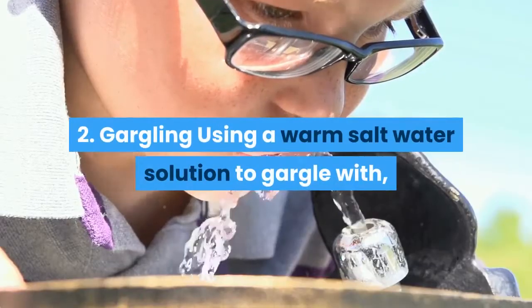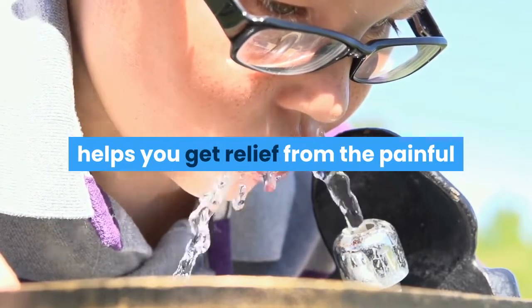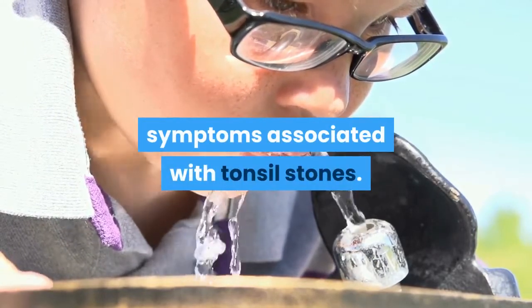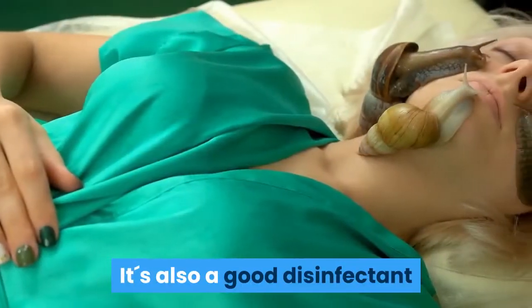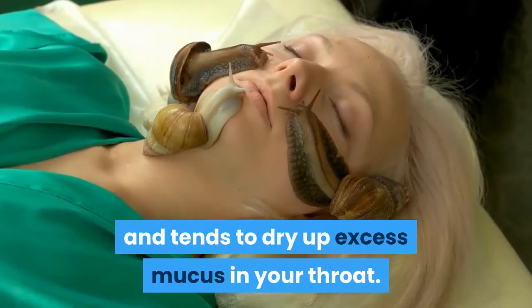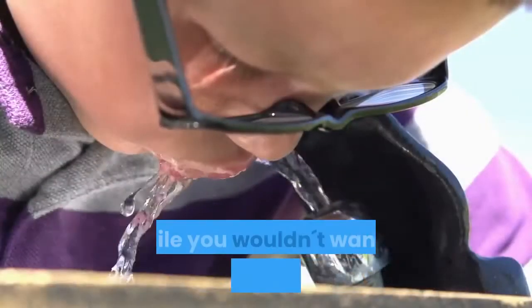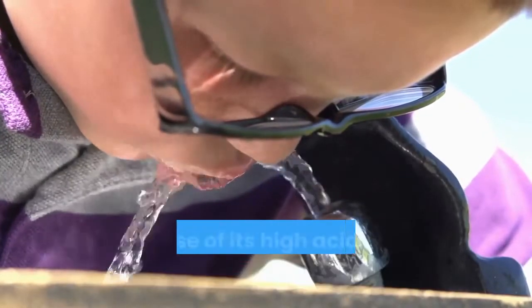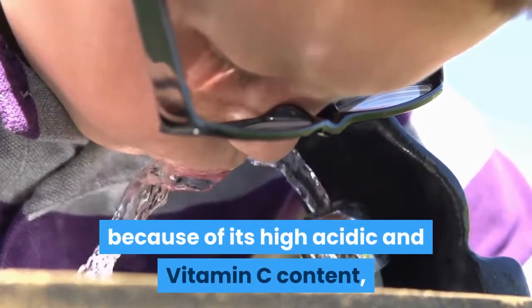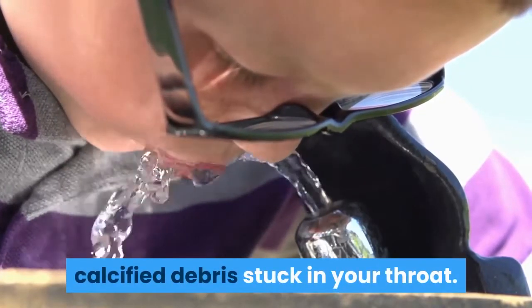2. Gargling. Using a warm salt water solution to gargle with helps you get relief from the painful symptoms associated with tonsil stones. It's also a good disinfectant and tends to dry up excess mucus in your throat. Gargling with apple cider vinegar works much the same way. While you wouldn't want to gargle with lemon juice, because of its high acidic and vitamin C content, drinking it regularly will fight the calcified debris stuck in your throat.